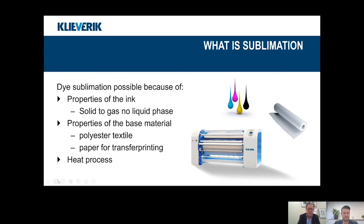What is sublimation? Well, dye sublimation is possible because of the properties of the ink, properties of the base material and the right heat press. The properties of the ink: with the printer you print with ink. The ink goes from a solid stage to gaseous stage without passing the liquid phase. The properties of the base material are important. Polyester textile, because it can only be done on polyester textiles. Yeah, I know there are some mixtures, but at least 95–98% must be polyester, and the rest can be cotton.